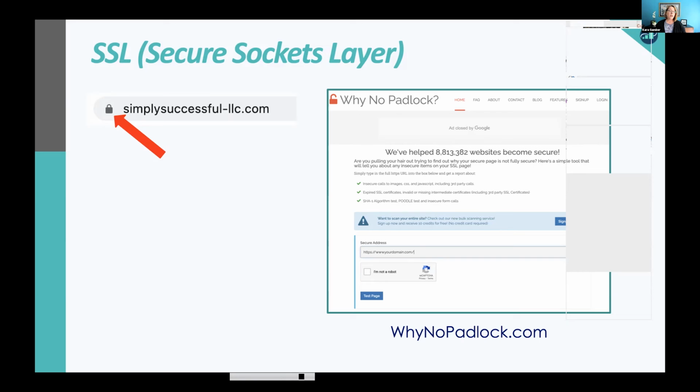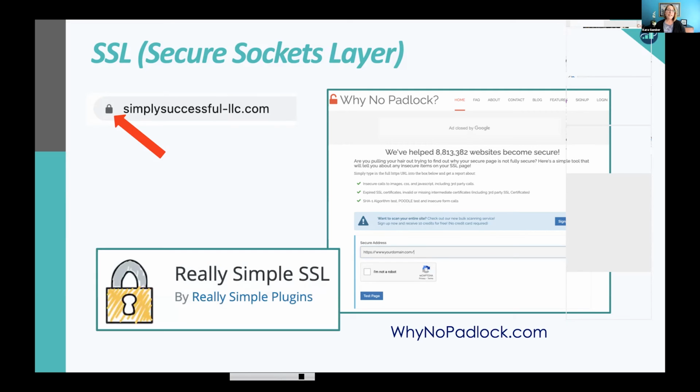And if you're not technical and you want to keep it simple, ironically enough, there is a plugin, and I've used this before, called Really Simple SSL. It's easy to install and will fix any security issues that you may have. Again, you have to have an SSL certificate installed for this plugin to work.